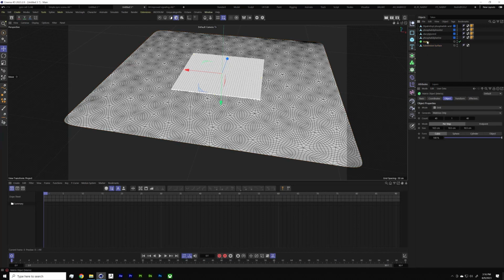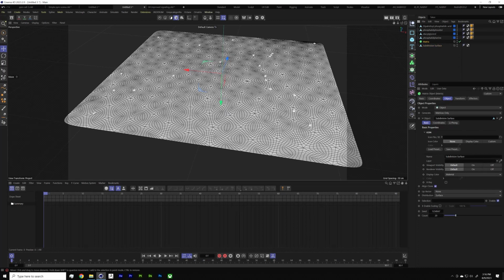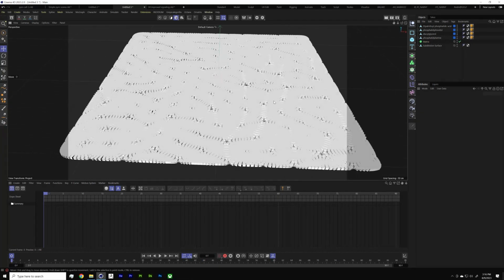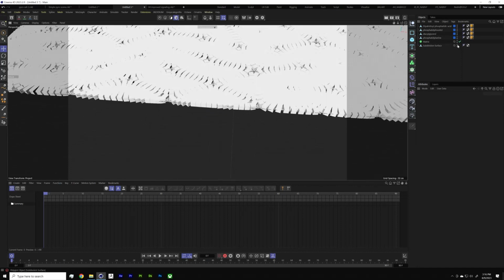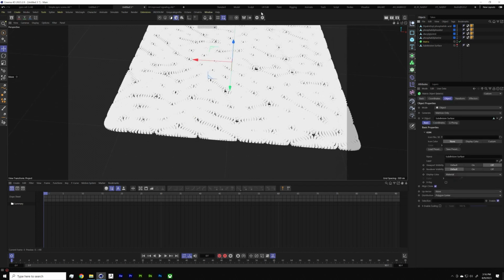Oops, not put it in. There we go. Go to object, mode, subdivision surface. Again, it's spreading it out over the surface, but here I want to do the distribution to polygon center. Now I've got a pretty good distribution here. And at this point, I can start to play with a random effector to move them around a little bit, maybe even a push apart or something like that.